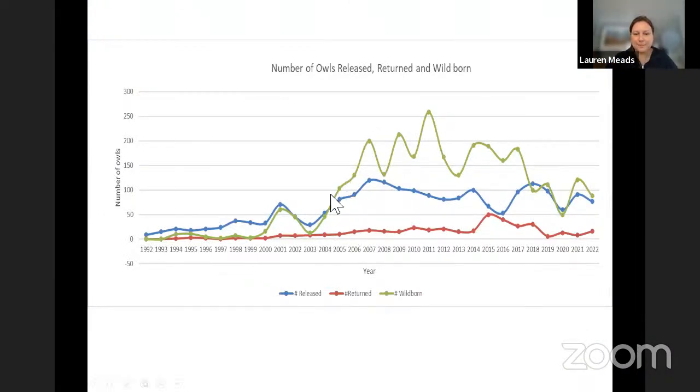Again, this is how many wild born are out in the field. You can see it goes cyclical. It's gone a bit down the last couple of years. Our returns, we had such a great return year in 2015, 2016, we had like 50 return, but then it crashed back down again. And this is generally how much we release. If it's gone down a little bit, it's because some of our breeders in our facilities are getting older. Generally, when they hit about 8, they're not as good at production.